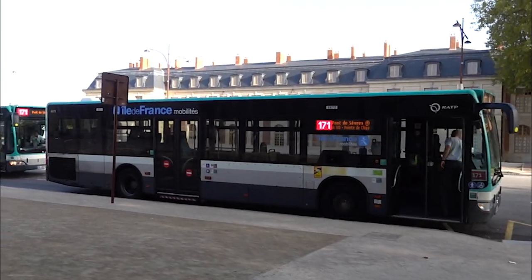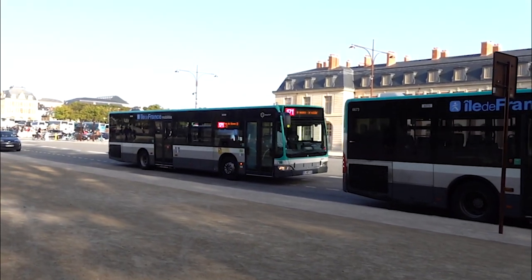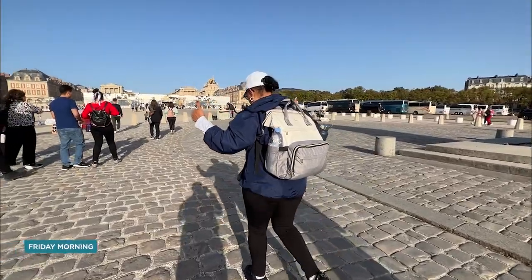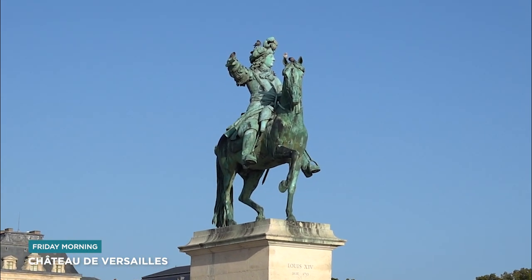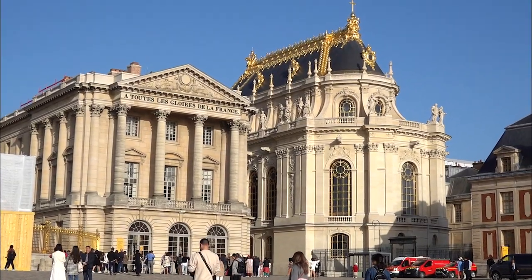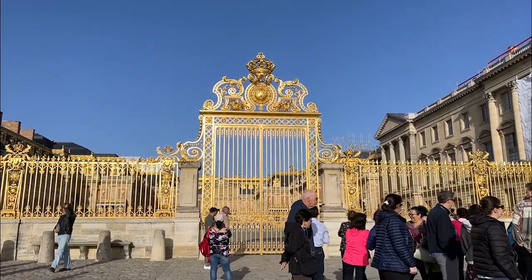In addition to the RER train, you can also take bus 171 from Pont de Sèvres on the Seine River to the Château de Versailles stop, or take an Uber or taxi for around 35 to 40 euros. We're here. Louis XIV. And the palace right there. À toutes les glories de la France. These gates are magnifique.